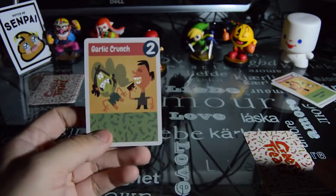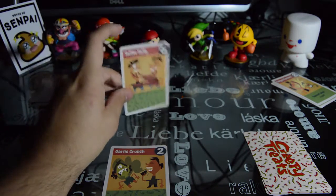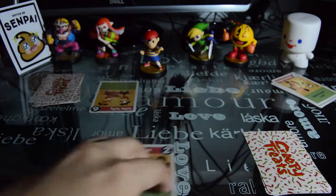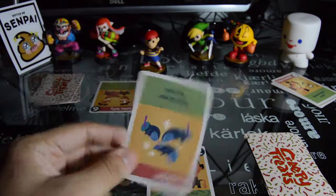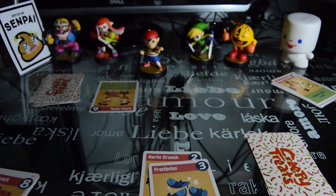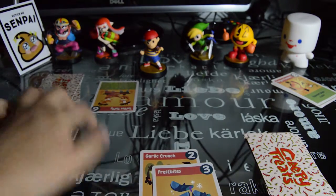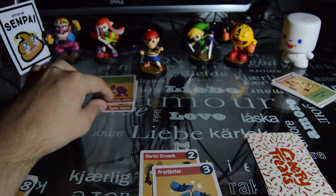So what do I get? I get a garlic crunch for 2. Ness, my man, has toffee taffy for 6. Alright, there you go. So obviously I have more room to get to 13. I'm going to flip the card. I got frostbites for 3. Oh, well, I have plenty of room now. It's 5. Let me take a gander at what I've written down here. So I have 5 here. He has 6, and then that's another 6. He's got 12 right there, right?